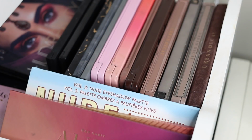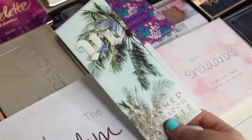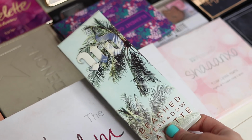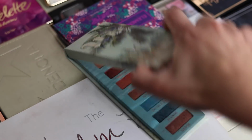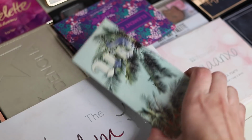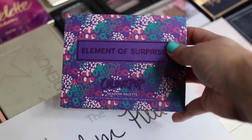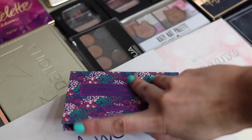Now I'm going to move over to my desk area so I can show you guys palettes that I don't keep in this drawer. So moving over to my desk, I have this new beach palette which I just reviewed, so of course I'm keeping this. I love this palette. Definitely check out my review and tutorial I did on this. Such a good palette, and it's actually really affordable for Urban Decay. Packaging is so cute. Another one of my favorites, ColourPop Element of Surprise.